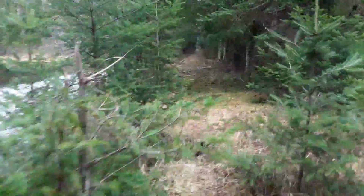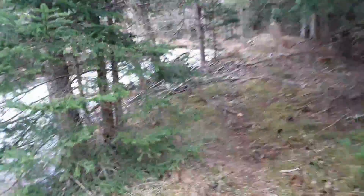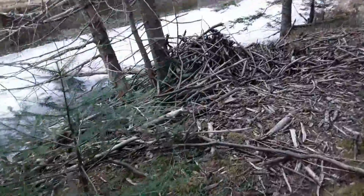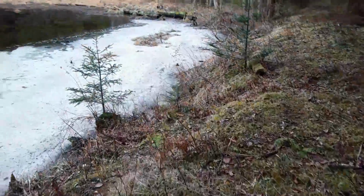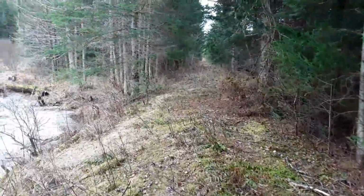And coming up is the beaver's home, the lodge. It's right here, and it is still very active. Maybe this is how the beavers come out in the wintertime. Any of these holes. Now, as soon as I get past the beaver's swamp, the train track starts to open up again.